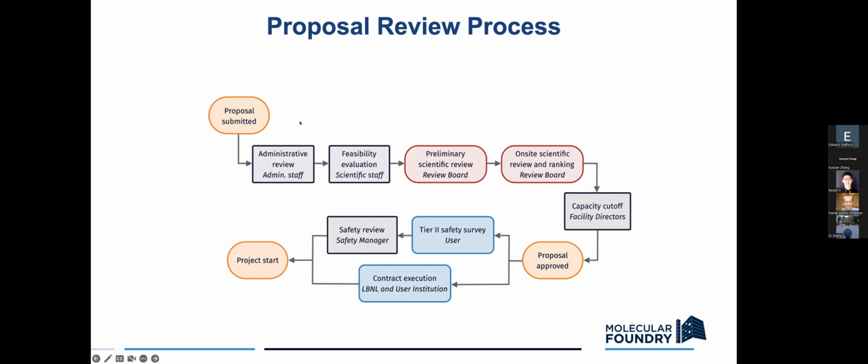And so, almost all proposals are making it through this process, or if there's a revision that's needed, we would kick it back to you and give you 48 hours to respond with that revision. Then it goes out for review to our reviewers.